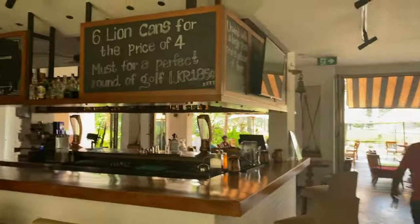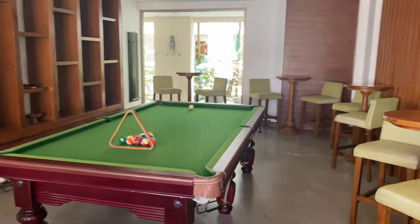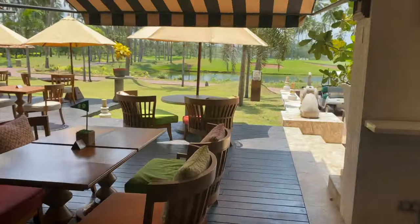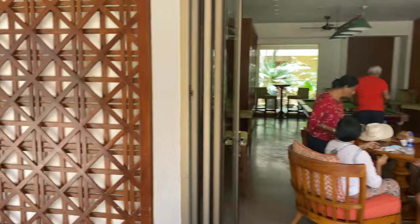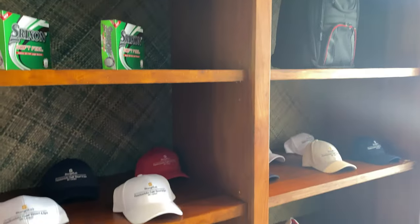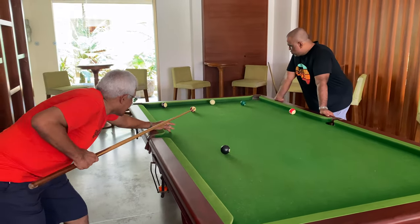And after the activities, we wanted to have a nice drink in the afternoon because it was really warm. So you get a separate pub area, and this is called the clubhouse. And of course there is a golf shop adjoining to this area, so I wanted to get some stuff from there as well, so I did a bit of shopping as usual. So this is the golf pro shop. And again, you get a second pool table inside this pub area.